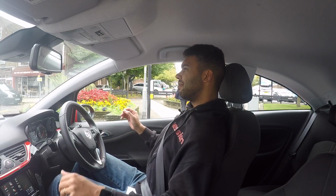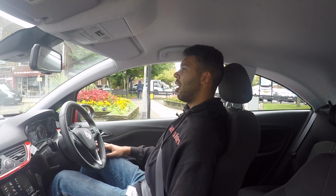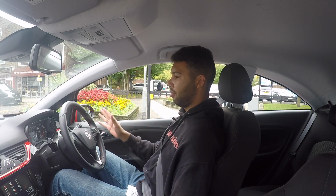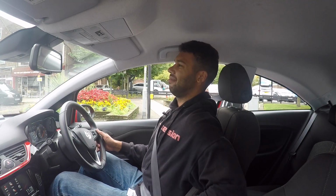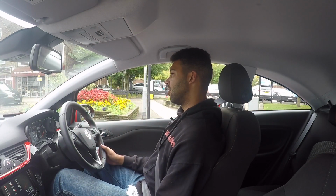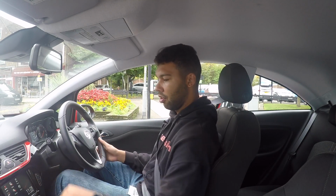The sport seats though, I don't know, they're not quite as supportive as I would have liked or would have hoped. They're not uncomfortable, but I don't know how I would feel about driving this car a long distance. I know this car is not made for cruising, but the seats just lack that support, which is a little bit disappointing. But from an ergonomic point of view, this car is easy to drive. Getting a good driving position is very easy indeed. The steering wheel adjusts for rake and reach. It's got plenty of adjustment, so I've got no complaints there.